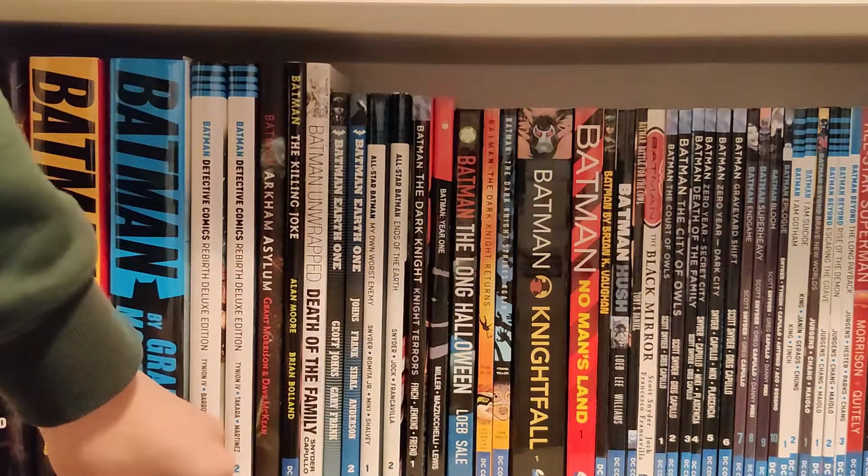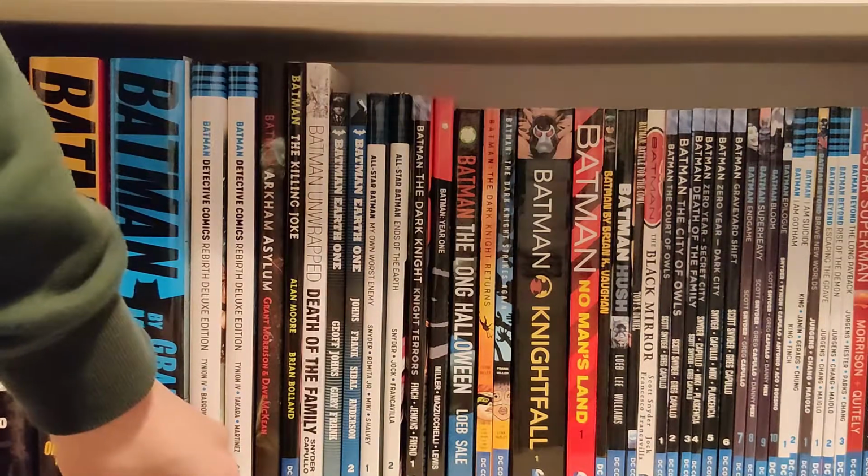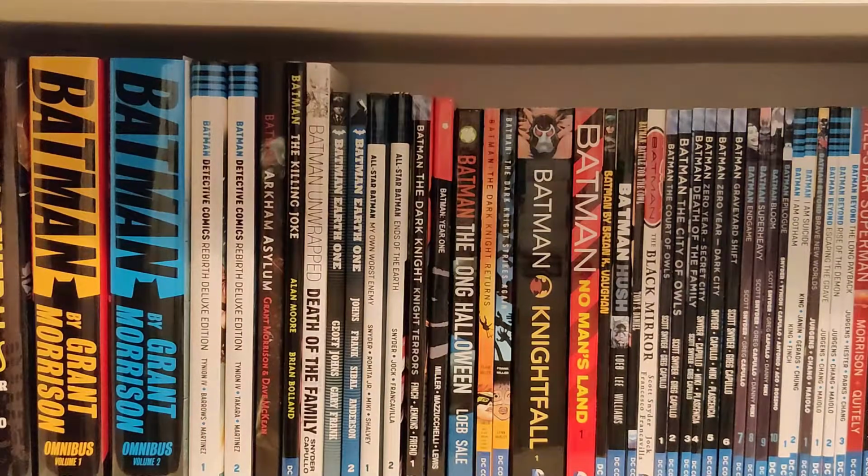Next after that, I have Batman No Man's Land. I got that more because the last season of Gotham sort of went into No Man's Land, and I thought I'll give it a go. I think I've read like one issue in, so I need to sit down and properly read that.